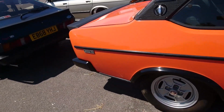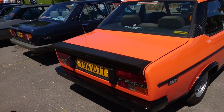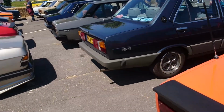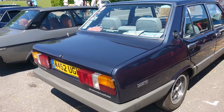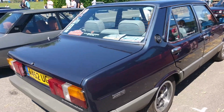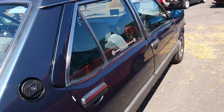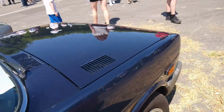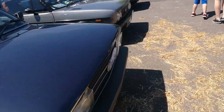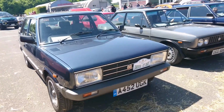I think this is called a 2000 TC Sport. This is a 2000 TC Super Mirafiori. This is very similar to the one used in the car chase in the 1981 film Le Professionnel, driven by Jean-Paul Belmondo. That was red. This is a blue one. This is an 83, 84. It's a little bit different, but yes, with the big square headlamps as well.